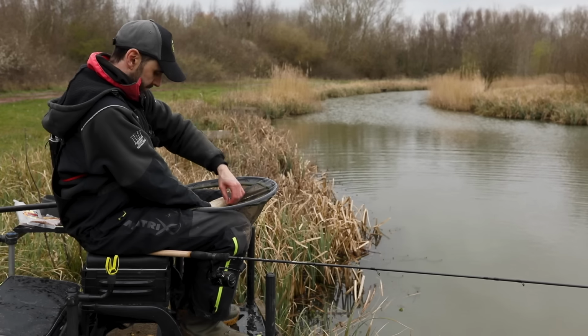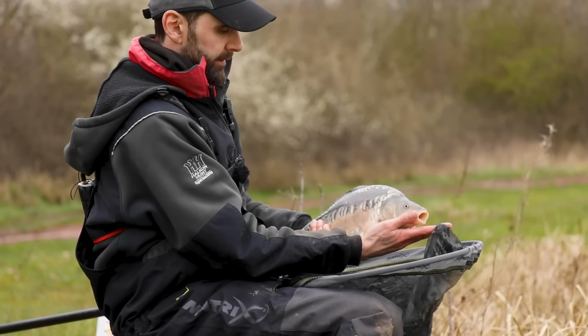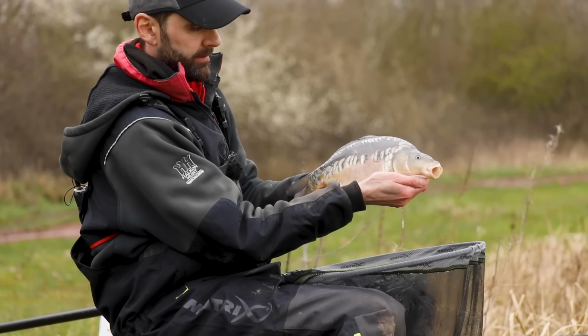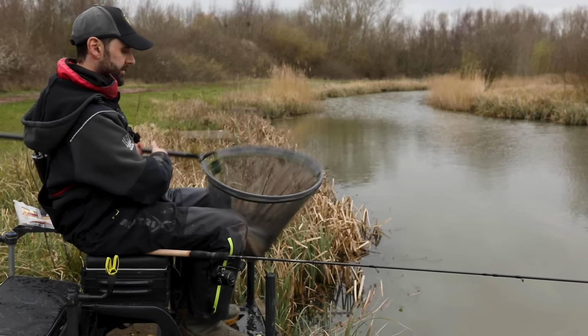Top lip that time. Again, like peas in a pod. Lovely. Really, really good sport here at Kiverton Waters on the mini feeder.